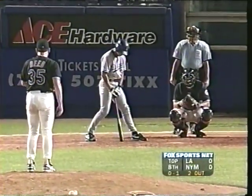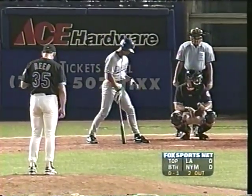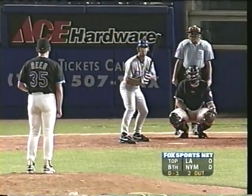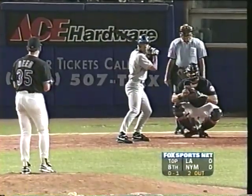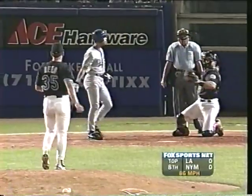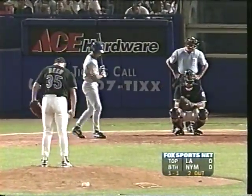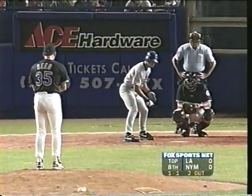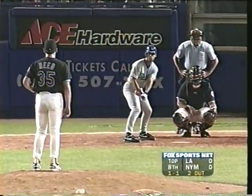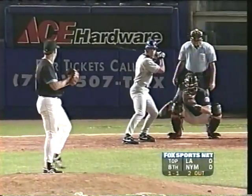Two out, nobody on here in the 8th inning. Alex Cora batting only .138. Hasn't been to bat that often. He got to play against his brother Joey. In fact, he made his big league debut coming in as a defensive replacement in Seattle during the interleague period this year when the Dodgers played the Mariners.